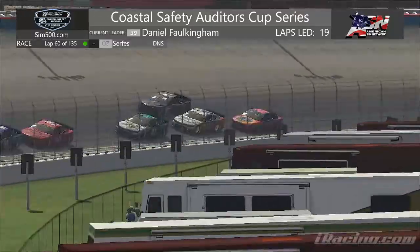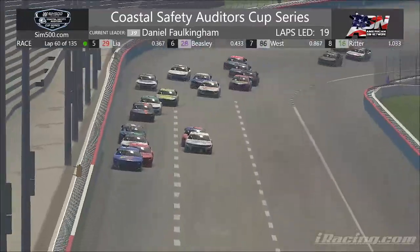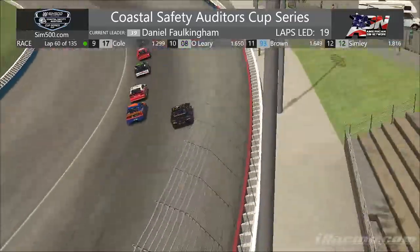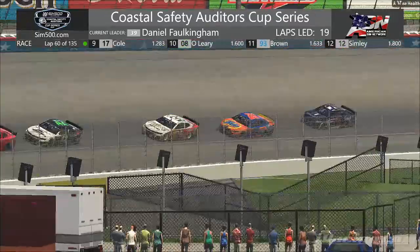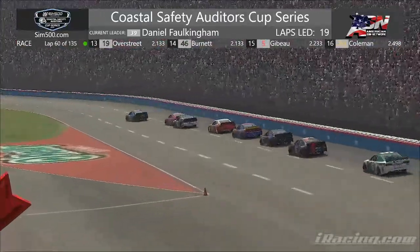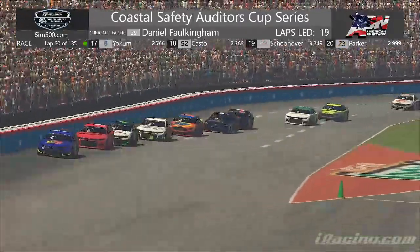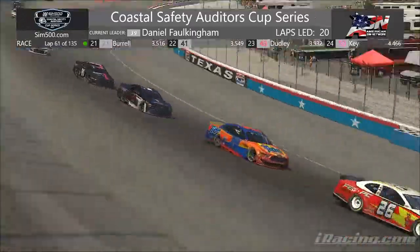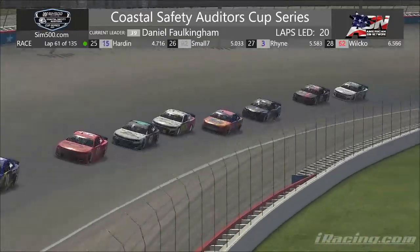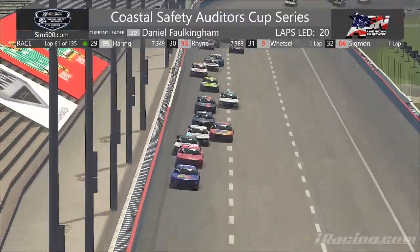He just got stuck on the high line and had to go back, basically back. He's still not on that low line. He'll actually be able to stay on that outside line, as he's just having a bit of bad luck trying to get in line. Finally does, but that's allowed the number 39 car of Daniel Falkingham to get a little bit of a gap. Yeah, that it has. And you can see Falkingham pulling away, not by a big margin though.